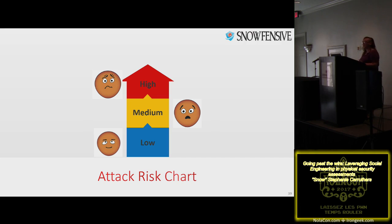So, attack risk chart. Now I'm going to be going into the things I actually do when I'm on site. So I talked about OSINT, pretext, and recon. These are things coming up that I actually do when I go on site. I try to label everything low, medium, high. Low is something, if I get caught, I can talk my way out of or just walk away from. Medium, kind of risky. Maybe I'm asking an employee something and they're getting suspicious. High is like, if I get caught, my cover is blown. That's something like picking a lock and someone walks in and I'm just standing there, right? So that's how I break everything out.